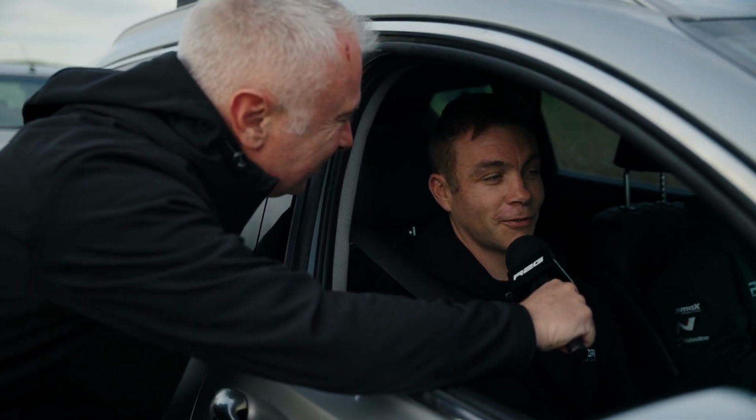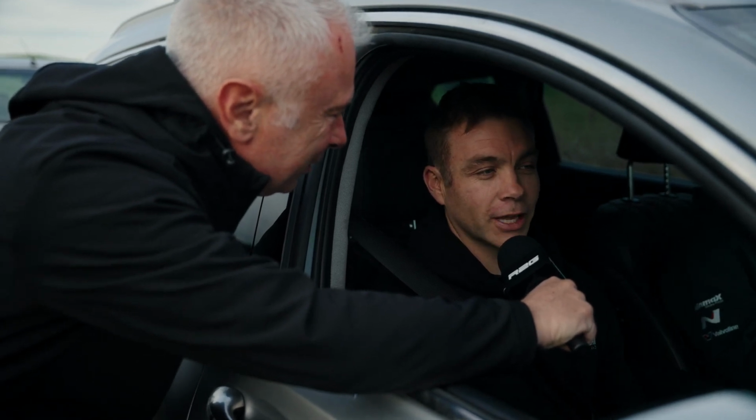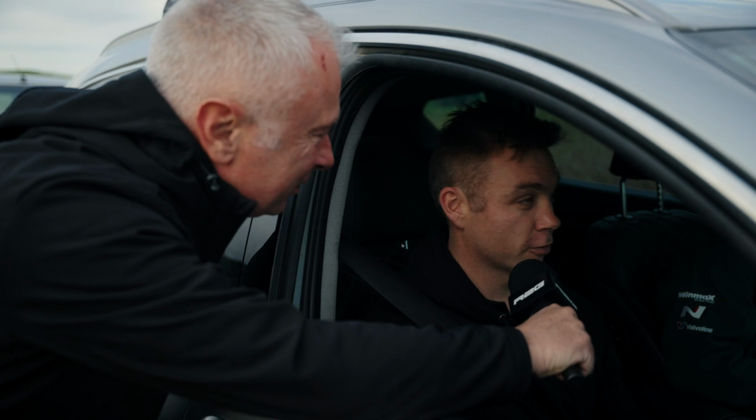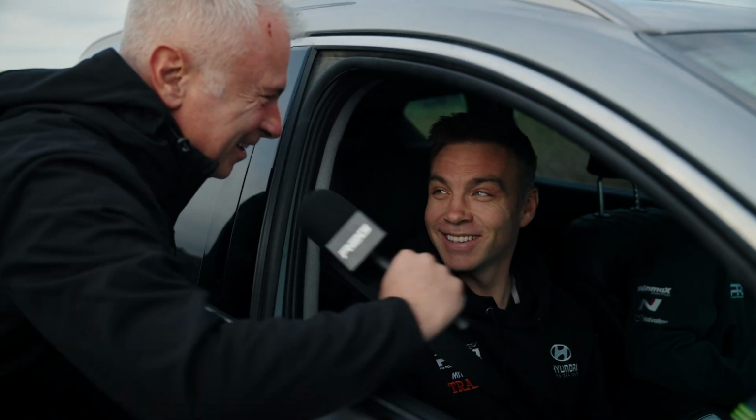To be honest, I'm just focusing on what's in the middle of the road. It's high commitment stuff here, so you're trying to gauge the speed on a one-pass recce, which is difficult. But hopefully we've got some good pace notes. You'll find out tomorrow if we've got good pace notes or not.